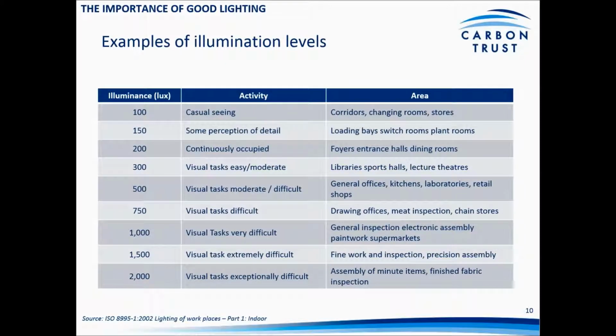The level of light required will vary from area to area across business types. You can see there the likes of offices have a requirement for around 500 lux. That'll be typical in most office environments where people are reading printouts, using computers and the likes. For corridors and areas that are used less frequently, much lower levels can be used, and around 100 lux is appropriate. And in some instances, where you have very detailed tasks and inspections to carry out, these higher levels of illumination are required.